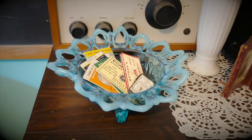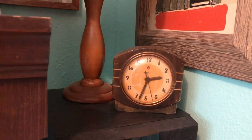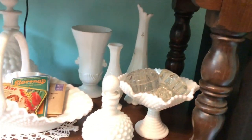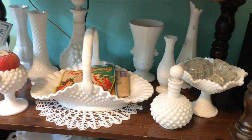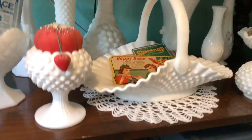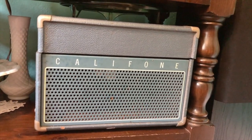Here is a piece of vintage Northwood glass from the early 1900s. Here is a vintage clock. I love vintage clocks. I believe this one is from 1940. Record player came from a school, and I believe it is from the 70s.